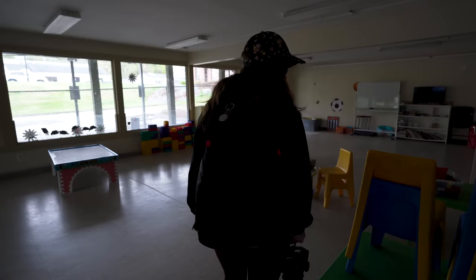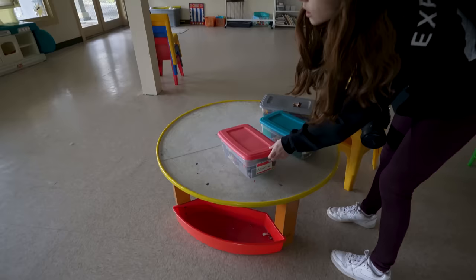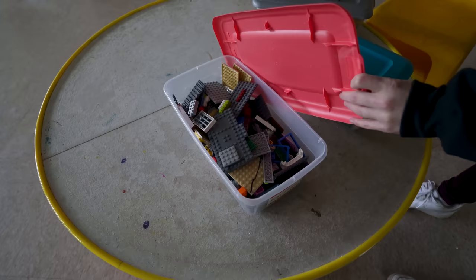You got all the crayons still here. Boxes of Legos. That's cool. Tons of Legos. Yeah, this is all Legos.